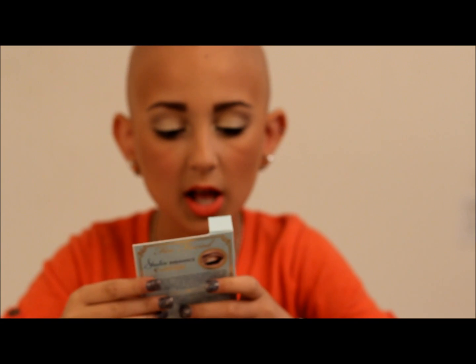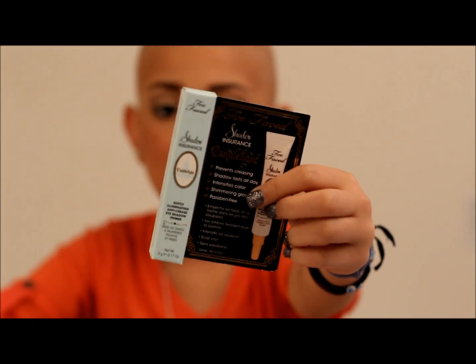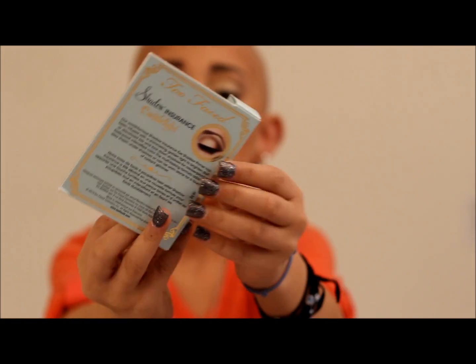What is this? Oh my gosh. It's the Candlelight Shadow Insurance. I've been wanting to try this because I have the Too Faced Shadow Insurance, I have the Urban Decay Shadow Insurance, and now I have the Candlelight one, which I'm so excited about.